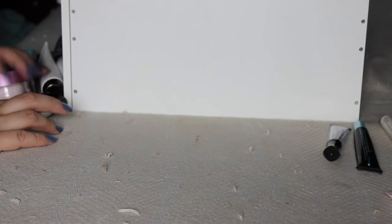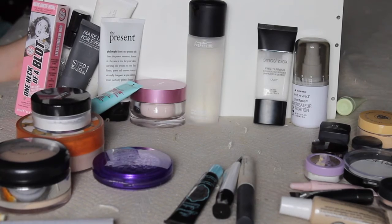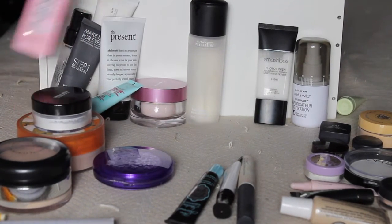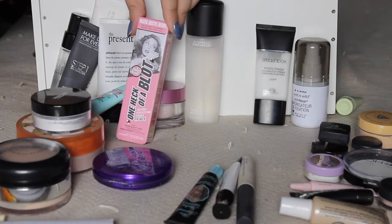So, alright, let's go through these. Although I know it's a total fail because, like I said, I didn't get rid of any of the face product. But let's see. Okay, final tally. Started off with 7 face primers, actually 8. I'd forgotten about this one, but I just found it. I just saw the pink box and was like, oh no, I didn't mention it. This Open Glory One Heck of a Blot that I recently purchased.